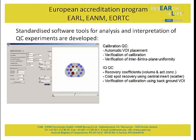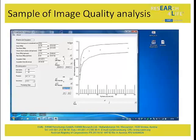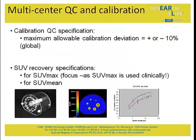Here you can see a software analysis of how it is. There is a program that measures all the details, void, calibration, and so on. And this is a curve of what's happening. You check the small points that are inside the range. This doesn't mean that the calibration is correct. You can see how the standard is. So there is also plus or minus 10% recovery. The recovery specifications are also for SUV max and SUV mean, since both are used for clinical studies.